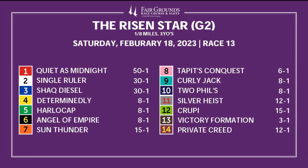The Private Creed finishing second there after having the lead late and coming back off a bit of a layoff there too, so maybe didn't have as much bottom underneath him as necessary. Tyler Gaffalione is going to ride.